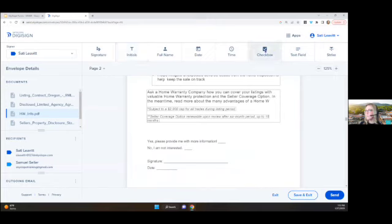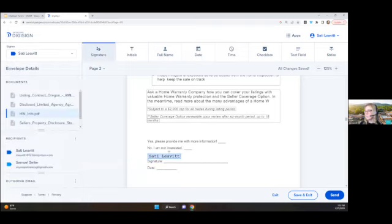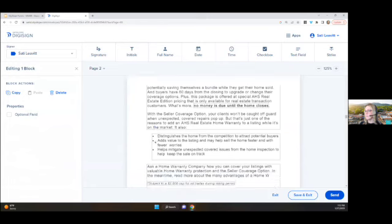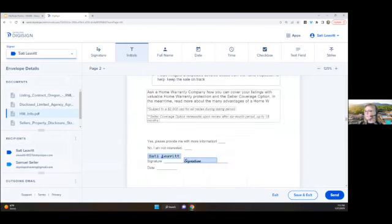So all these tools are available: signature, initials, full name. So maybe I want to put their full name above here, signature, boom. I can resize it as well. Maybe I want them to initial each page also at the top and the left here. Boom, I can go ahead and initial. And actually notice I'm on myself, so that's probably not what I want to do.